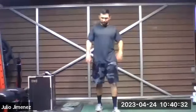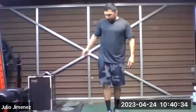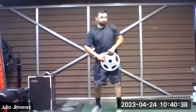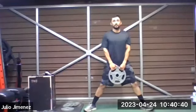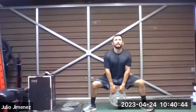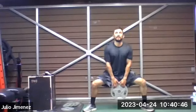Underestimating these workouts. So, sumo squat, last round. Wide stance. Your toes should be pointed slightly out. And again, 12 to 15. So inhale on your way down, exhale on your way up.